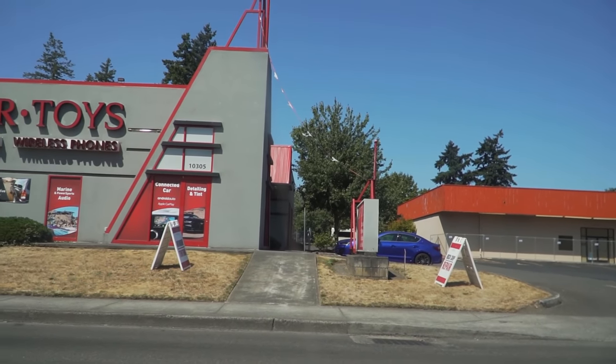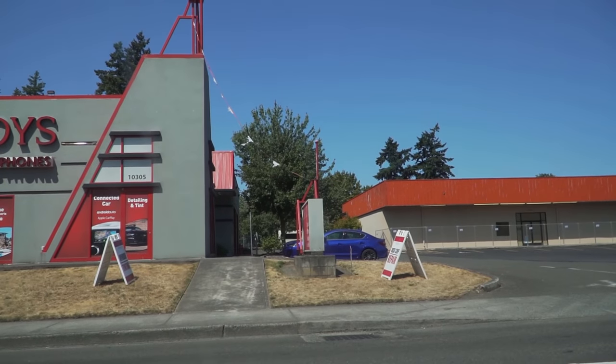Quick stop to Car Toys. We're gonna grab some 2-gauge wire and a ground kit so we can relocate the battery to the rear.